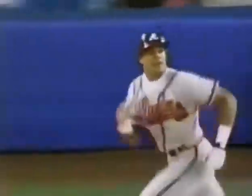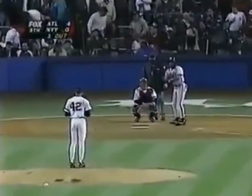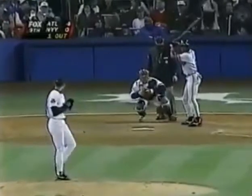Tomorrow, the New York Yankees travel to Atlanta. Battle the Atlanta Braves in a World Series showdown, Game 3. Tomorrow at 8 o'clock Eastern, right here on Fox. Very good pitching matchup with David Cone and Tom Glavine. Glavine, last year's World Series MVP.